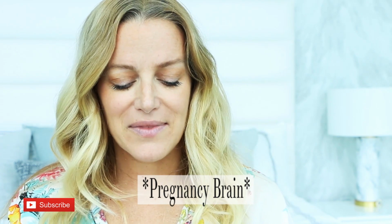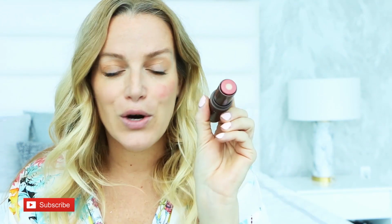So I'm gonna use, this is the pregnancy brain, this is my Burt's Bees All Aglow, and this is in Peony Pool. Again, not new for me, been using it forever. Okay, it's a cream product, has a coconut oil center, which I like. So you see we have a theme here. It's like coconutting up your face.